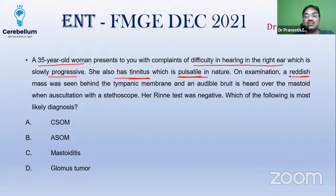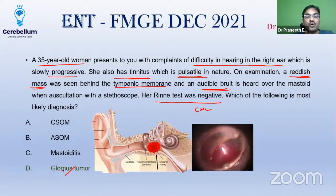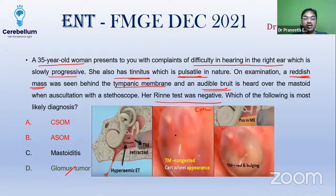A reddish mass inside the intact tympanic membrane, audible bruit is heard over the mastoid. Rinne negative means conductive hearing loss, means a middle ear condition. So obviously this will be the problem here, right? Okay. So this is ASOM. That is where your cartwheel appearance is seen, in ASOM, okay?